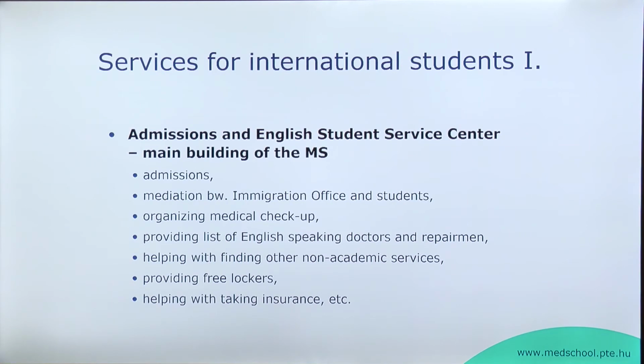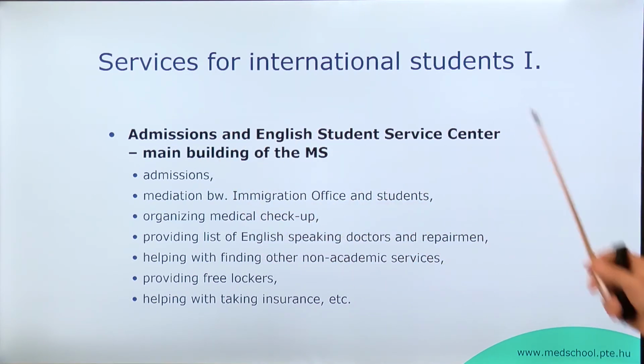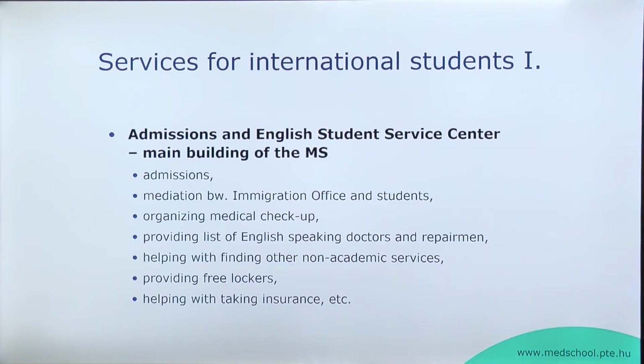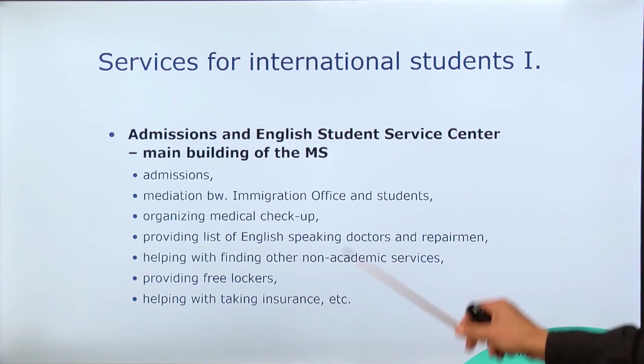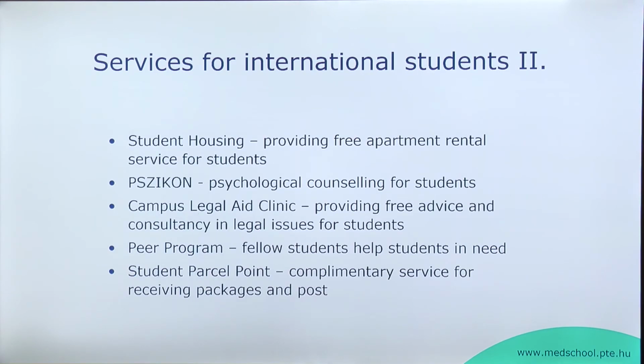What kind of services do we offer for the international students? The most important one is the Admissions and English Student Service Center, and that's the web page I showed you where you can find them. As you can see, all the administrative matters, admissions, mediation, immigration office, organizing medical checkups, and so on, are linked to that service center, so that's maybe the most important one.